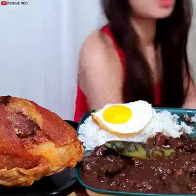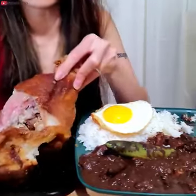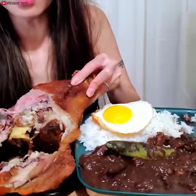Ooh, blood burps. Let me just cut up the pork hock. Ooh, look at that. The meat just falls right out of the bone. Wow. Okay, let's start with the crispy skin. Gotta dip it in the vinegar. Mmm. Wow. Very tasty. It's not too salty.